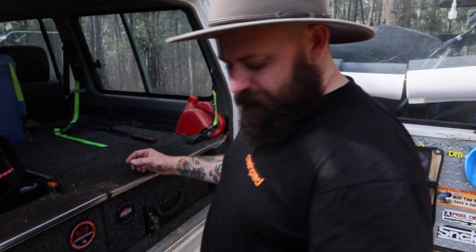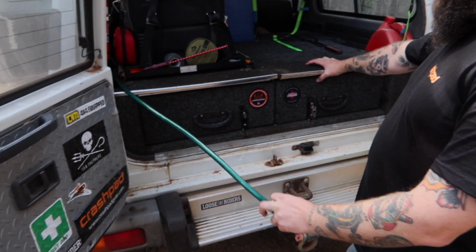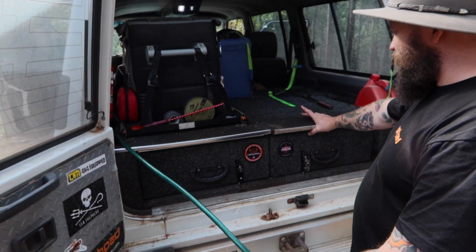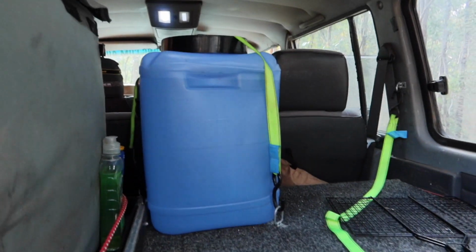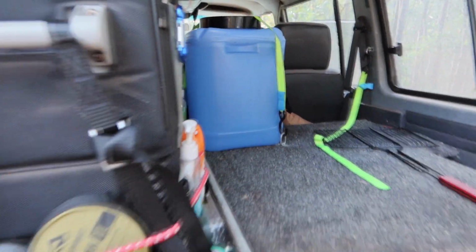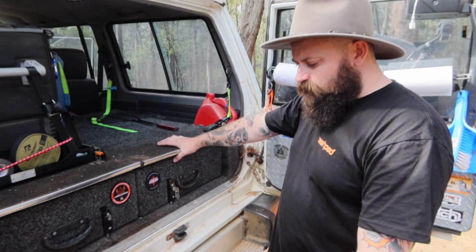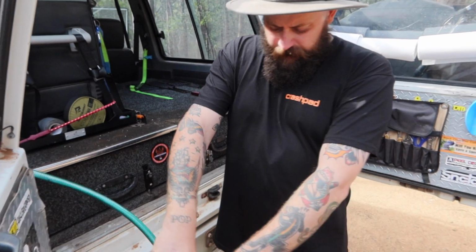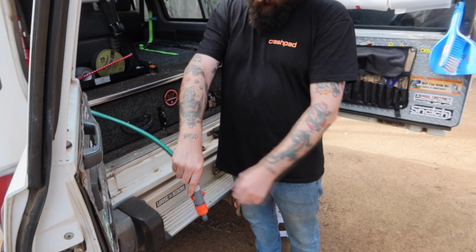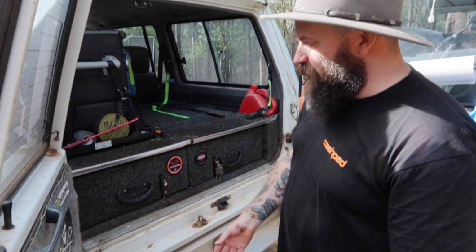This is my water, my do-it-at-home $20 Kmart job water setup. I've got a 30 litre jug just there, and I've strapped it down. I did sort of go into this a little bit in a previous video, but then it just comes off a hose with a little switch on it, and that just gravity feeds out water, just like that. So we've got water on tap for dishes.